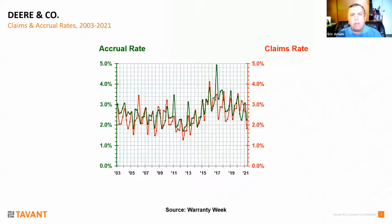And the thing that I want you to do as you look at these, I don't know if they look like earthquakes or heartbeats or EKGs or something like that, but these are charts that follow the claims rate in red and the accrual rate in green. Basically, if a company pays, let's say, $5 million in claims, and they have $100 million in revenue, that would be 5%. In other words, 5% of their revenue is going towards paying claims.